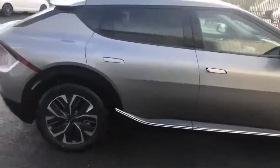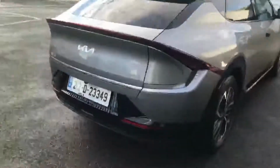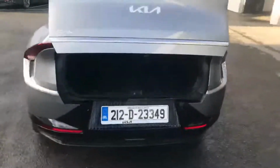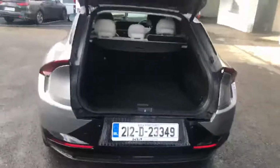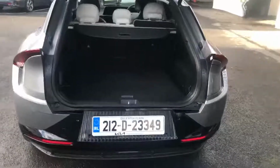This is the Earth model, and this car comes with 19-inch alloys. I'll just open the boot here to show you the space in the rear. Color reversing camera there as well, and reversing sensors. All the items I'm going to mention on this car are standard to this model.